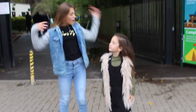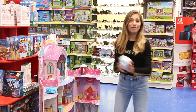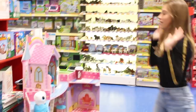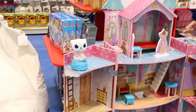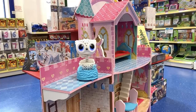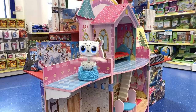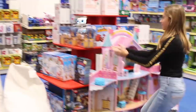Guys, we've just had so much fun, and now it's time to go back to the toy store and teach our owlies how to fly. Now we know how to do it. Guys, we are back at the toy store now, and we are going to go inside and try and fly our owlies. Oh my gosh. Right. Oh my gosh, it just flew.